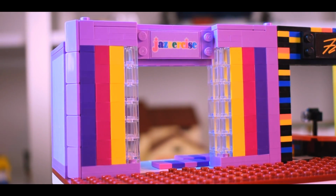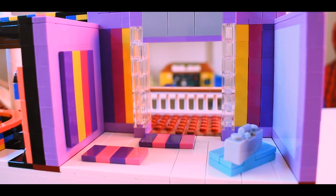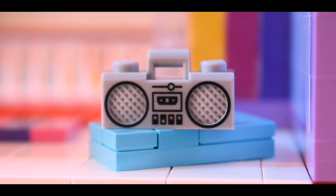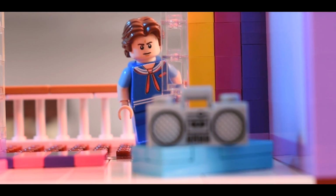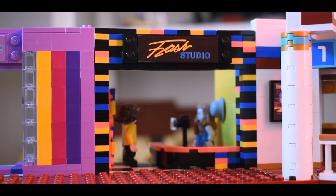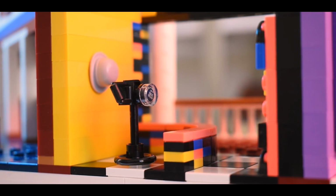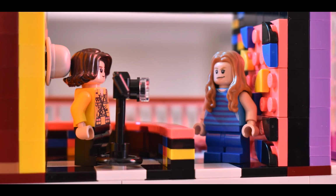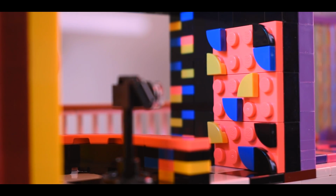Next we have Jazzercise. Inside of Jazzercise, there is some theming on the wall, a couple of yoga mats, and the boombox that Steve and Dustin mistook for being something else within the duffel bag. After Jazzercise, we have Flash Studio. Inside there is a hat for the photo shoot, a camera with the tripod for Elle and Max to take pictures, and a backdrop for those pictures.